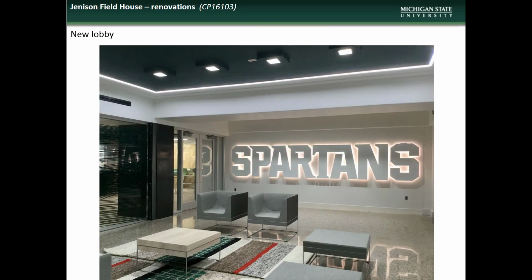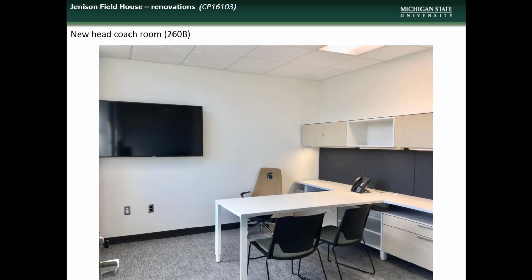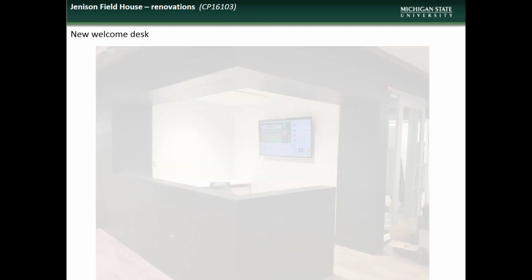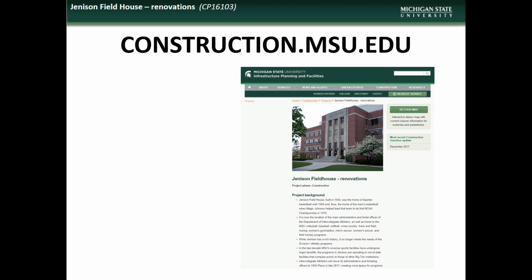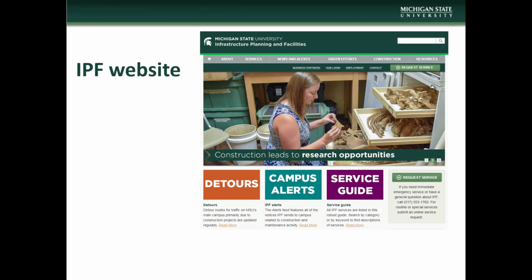Here are some photos of the new lobby, theater room, head coach room, rowing collaboration space, reference room, welcome desk, Classroom 305, and Classroom 340. For questions regarding the Jenison Field House project, contact Project Manager Matt Postma. This concludes the February Construction Junction presentation.